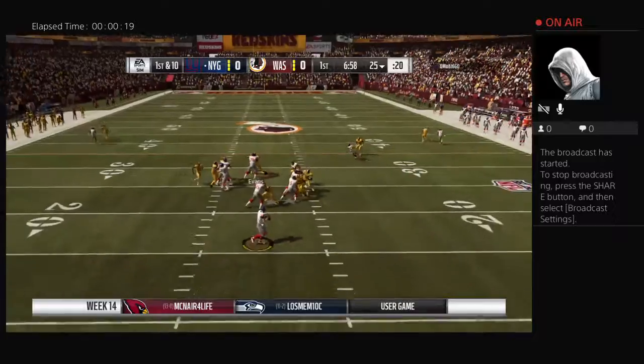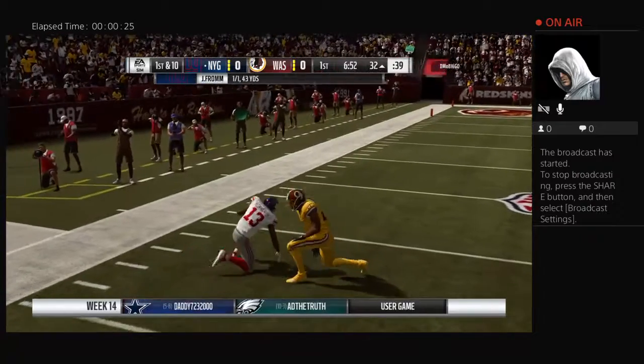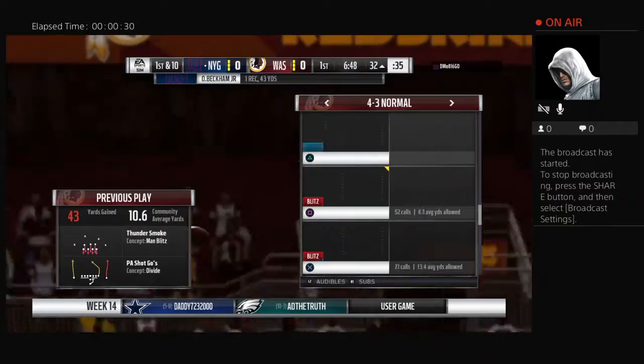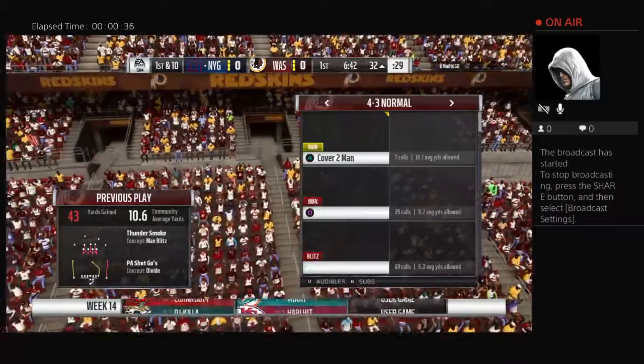They go play action here on first down. Oh, he's going to take a shot right away. And that's caught inside the 35. And he takes it all the way down to the 32. A big play there on the first play of the game. 43 yards.